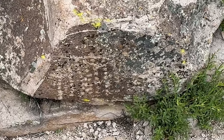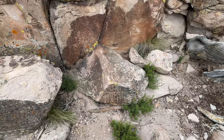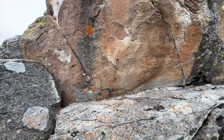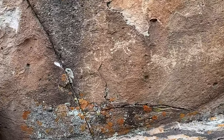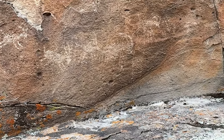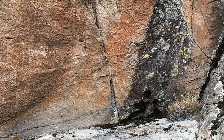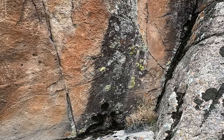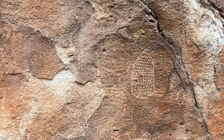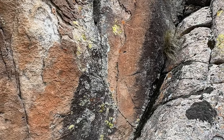Dots again. See them? It's pretty cool. It's like a story. It starts, they're like jumping. I don't know if they, I think they're, I'm gonna guess bighorn sheep, maybe? And then you got these. It's like an Easter egg. I don't know what it means. And then you got one way over there.